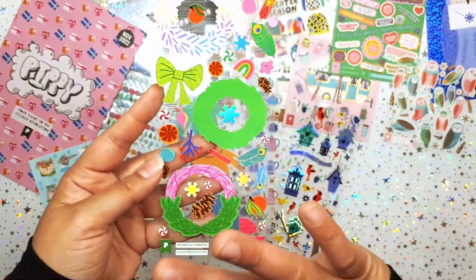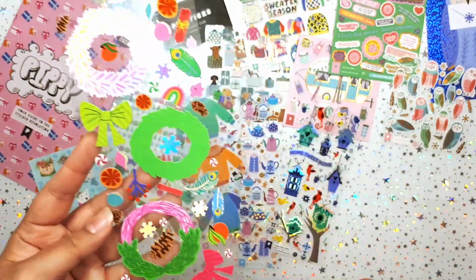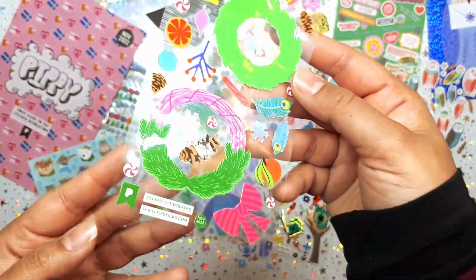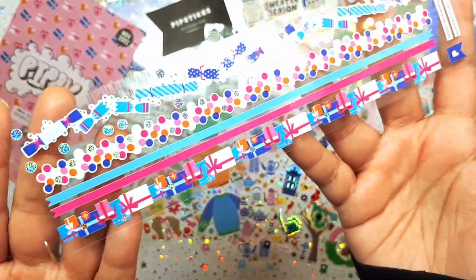So I love this. The embellishments. I can't wait to Google and see what other people do. But I can't wait to decorate my own little wreaths because that's my jam. Oh, and Easter.